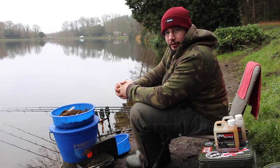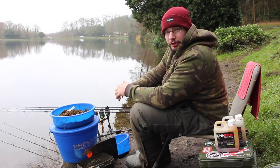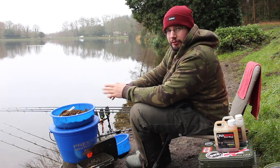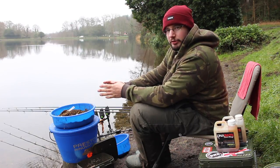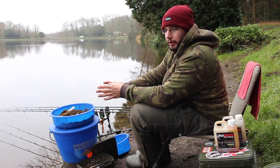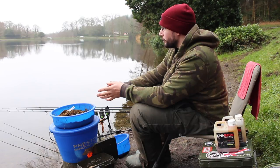I'm using some pretty light gear, so £8 mainline, sort of £6 hook length, so nice and light. So if we do hook a carp, it's going to be good fun playing one out. And all I'm doing is fishing 15 wraps. I know this lake reasonably well. I fished it a lot when I was younger, so I'm fishing about 15 wraps, which is about a comfortable distance for most anglers that fish on here. So that kind of distance sees quite a bit of bait, which is essentially where a lot of the bream, roach and that tend to hold, because they're used to getting fed there. It's a good depth of water as well.